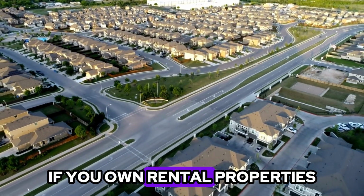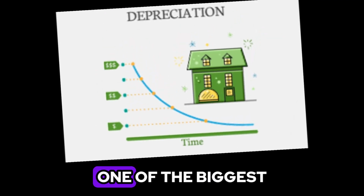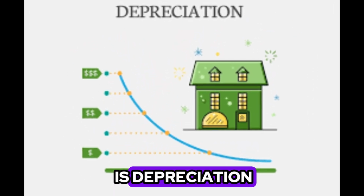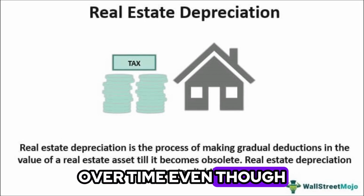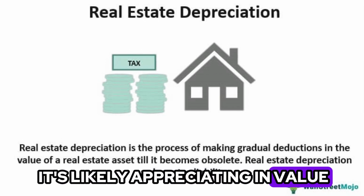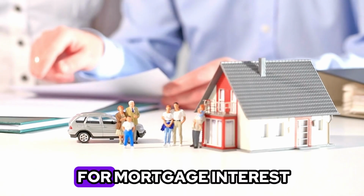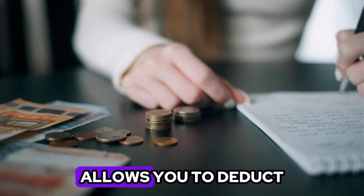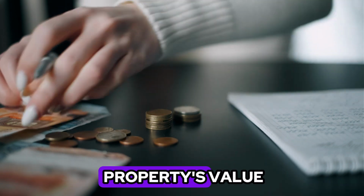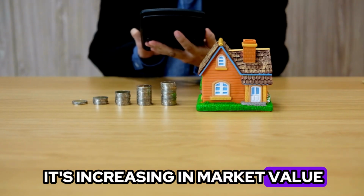12. Invest in real estate. If you own rental properties, you're sitting on a gold mine of tax benefits. One of the biggest is depreciation, which lets you deduct the cost of the property over time, even though it's likely appreciating in value. Property owners can additionally take advantage of deductions for mortgage interest and property taxes. Depreciation allows you to deduct a portion of the property's value each year, even if it's increasing in market value.